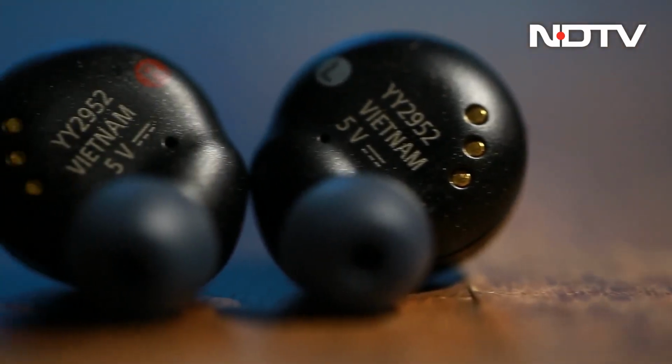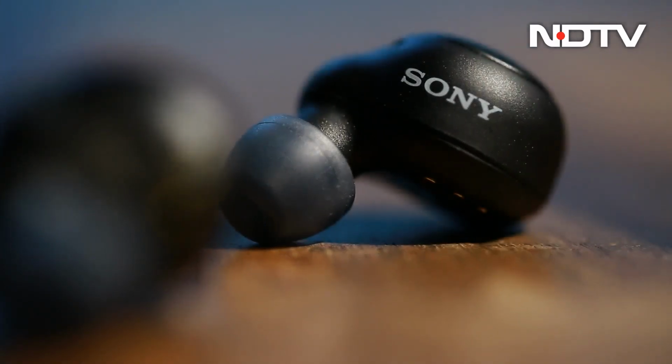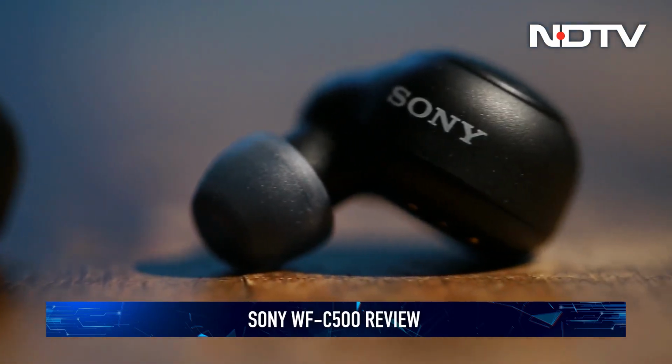But to get the price right, Sony had to compromise on a lot of features that made its other models so compelling. Did it go too far? Let's answer this in our Cell Guru review.